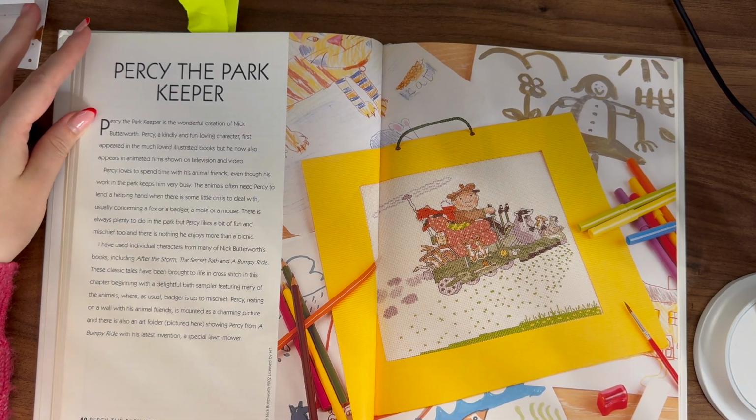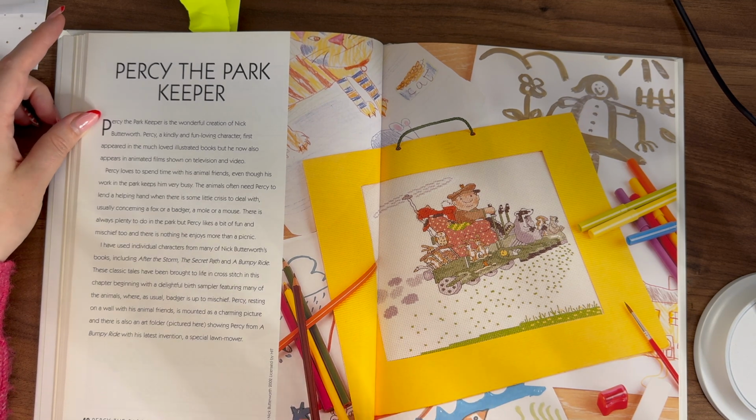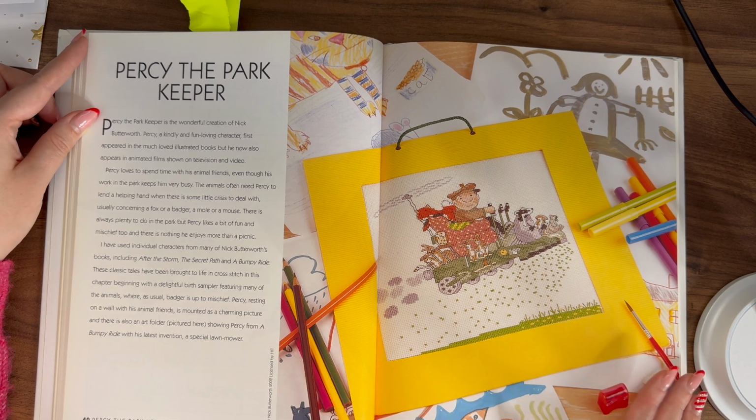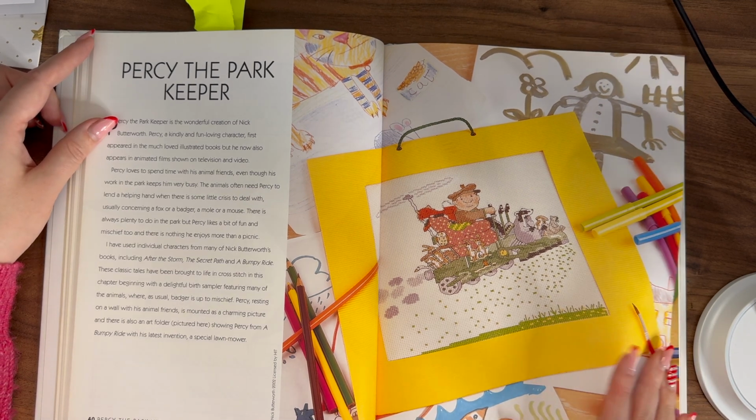I was probably a little bit old for this when this came out, but I do vaguely remember it. Percy the Park Keeper is a wonderful creation of Nick Butterworth. Percy, a cunning, fun-loving character, first appeared in the much-loved illustrated books, but he also now appears in animated films shown on TV and video. Oh my gosh, video. This shows you how old this is.